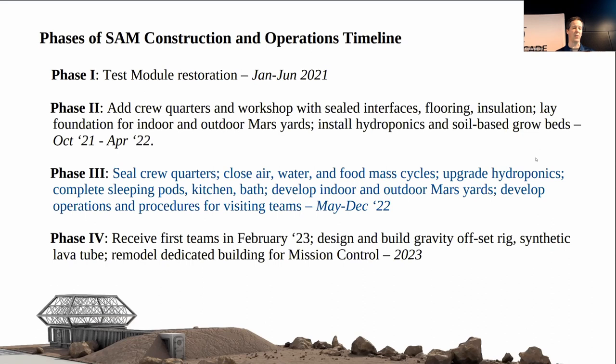So just the basic timeline, I'm not going to read this to you, but where we are now, we're in phase three. And just last week was our first week back. We always take the summers off. We have from now until the end of December, and a little bit into January, to complete this construction process and bring it to a level of functionality for our first visiting teams. We have seven teams signed up for 2023 already.